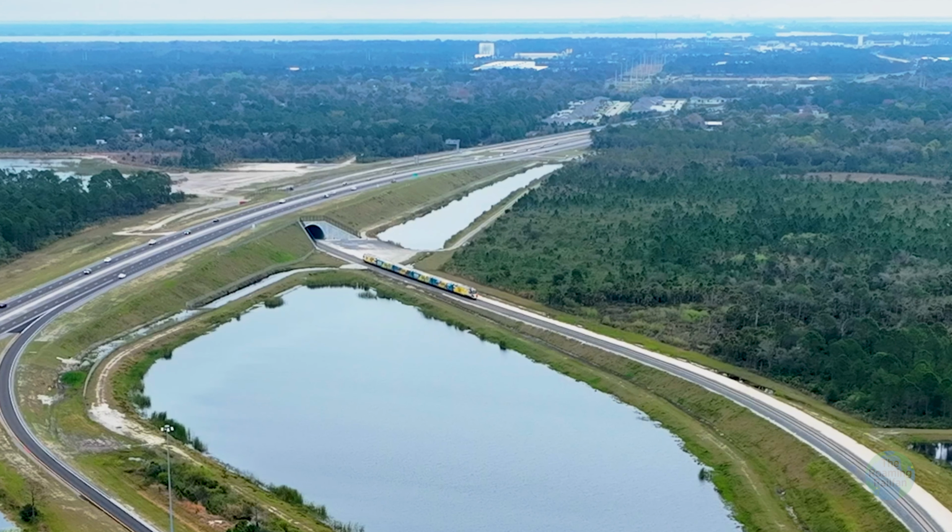The Cocoa box track tunnel is my final stop. We'll start with Bright Green headed east. It is coming up the ramp to cross over Industry Road here. And here's the tunnel.